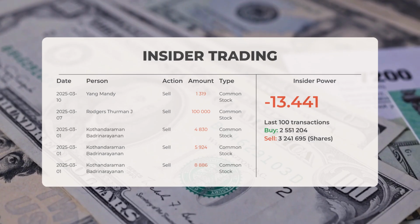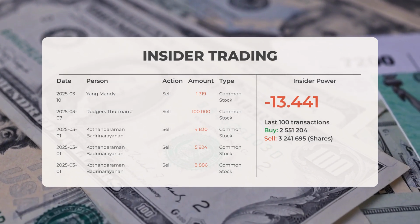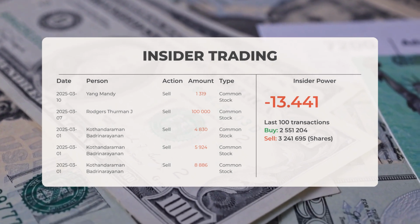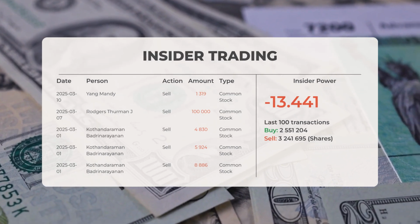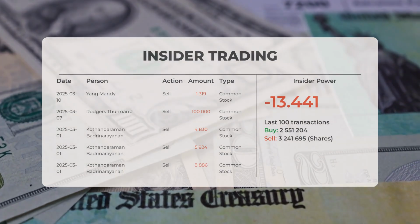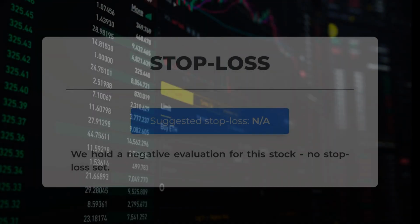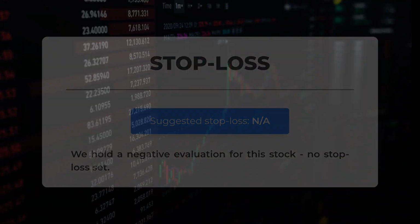Analyzing the 100 most recent insider trades, we find the insider power to be negative, with a ratio of negative 13.441. In total, insiders purchased 2,551,204 shares and sold 3,241,695 shares in the last 100 trades. We hold a negative assessment for this stock, and no stop loss has been established.